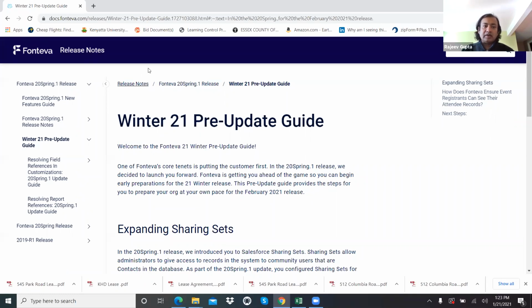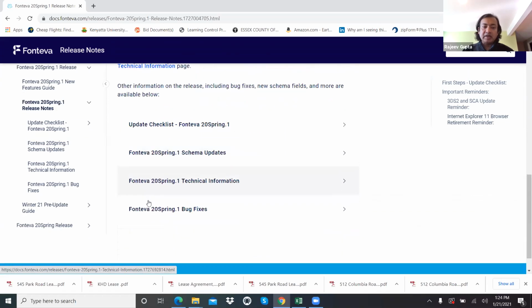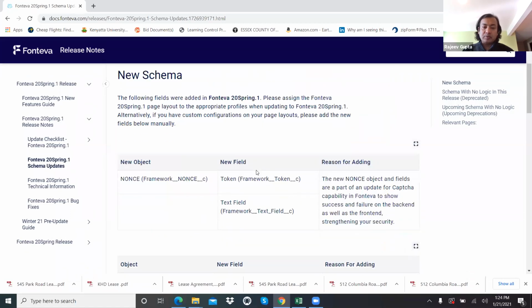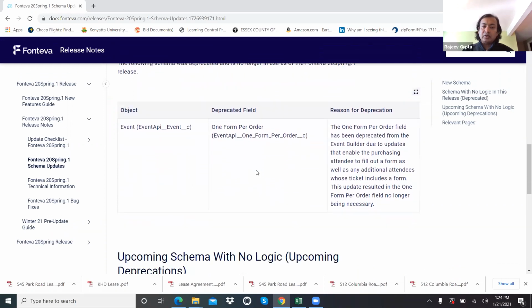But if you are the admin, please go through the Fonteva documentation and see what these releases really mean to you. You have the update checklist, you have specific fields. They are removing fields, and fields are being added for each different section. Schema updates is what I'm referring to, where you can see what's the new object, what's the new field, and the reason for adding or the reason for removing. This is where you need to see if this field or object which is added or removed is going to impact your version or installation or not. And this URL, all I did was Google search Fonteva release documentation. It is maintained by Fonteva.